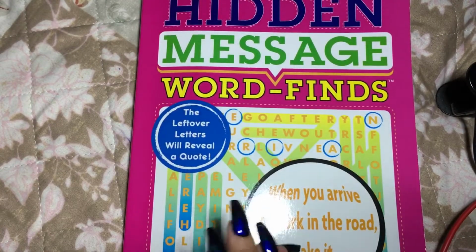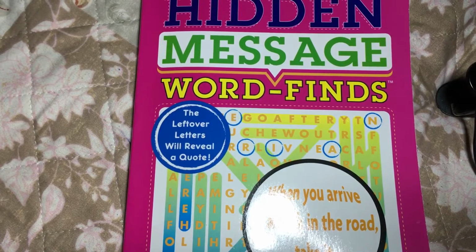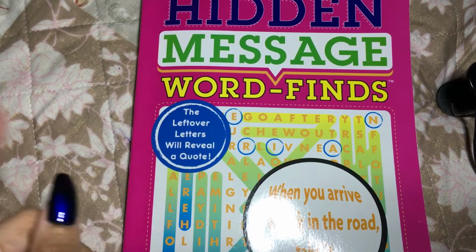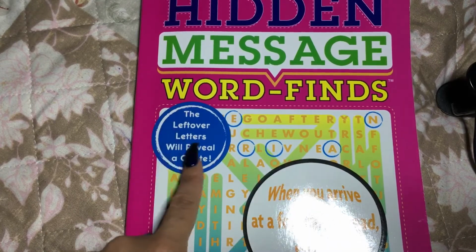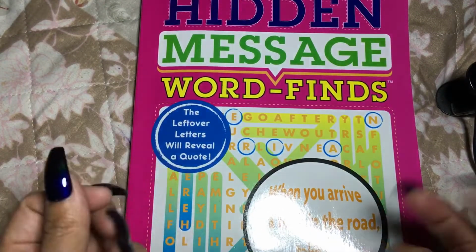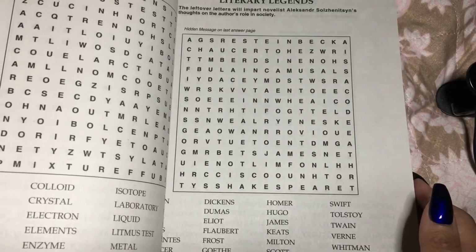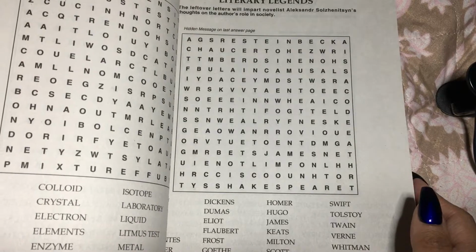And we're gonna do some word puzzles. I don't know how many of these I'm gonna do. Let's see how long it takes. Maybe I can squeeze in two. So I got this today. It's a word find, but the leftover letters will reveal a quote. So whatever letters are left over is gonna spell out some quote. So that should be interesting. I picked up two of these today. Okay.